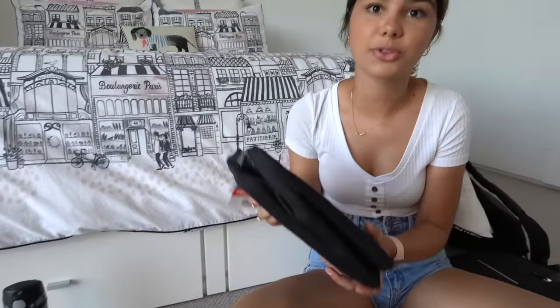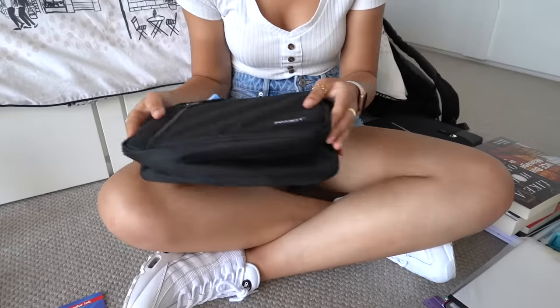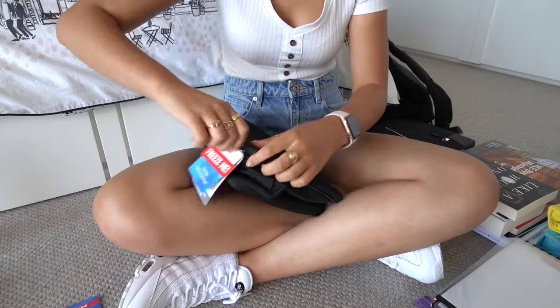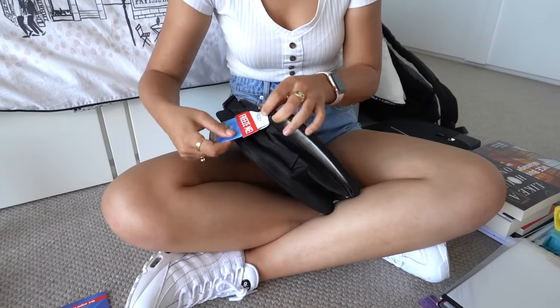And I got a new lunchbox, which I'm so excited about. This one's really cool. You can put it in the freezer and it'll keep things nice and cool. I like the colour as well. It was just a plain black.